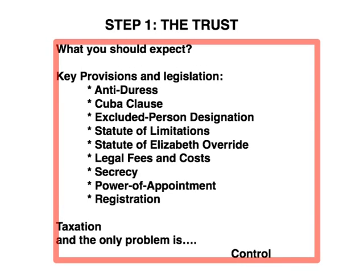Statute of limitations. You should expect a short statute of limitations. This is one of the key elements that you use when somebody comes to attack your funds that you've placed abroad. Well, I'm going to show you the statute of limitations in Belize.